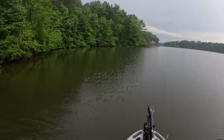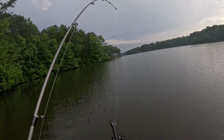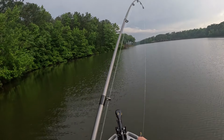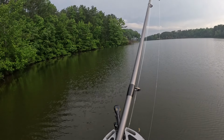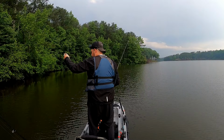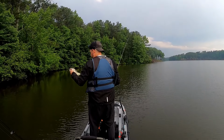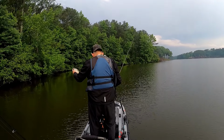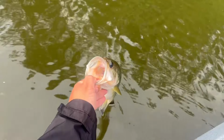Bear, come here. That's a good one right there. Right on the top of the mouth. Look at this fish, guys. Like a 2-pounder. First one of the day. He was on that point. He's warm actually. So nice, beautiful fish. So first fish on the Stone Mountain Park. He got something going on. He's down there. All right, buddy.